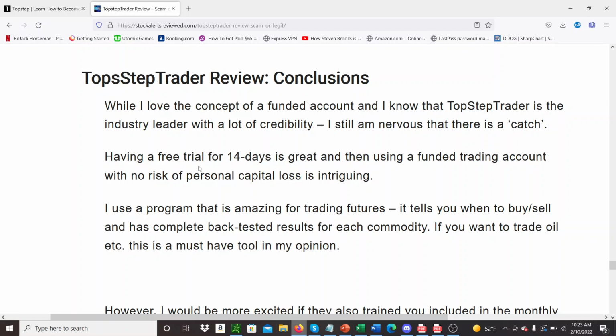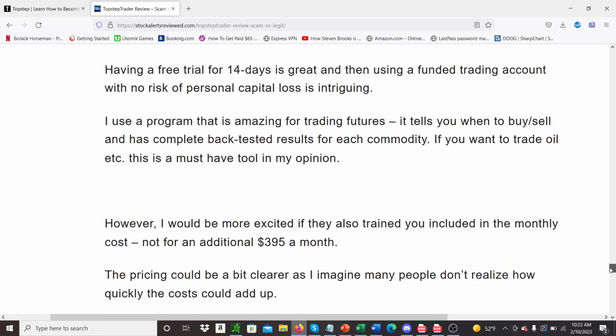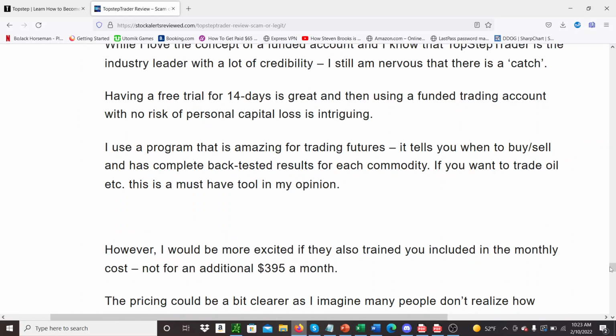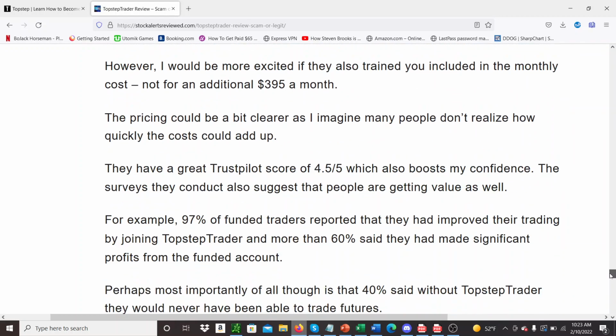The 14-day free trial is pretty cool. You can see what it's like, see if you're any good at trading futures. But honestly, I'm kind of on the fence with this thing. I can see how the vast majority of people would spend $1,000 or $2,000 in the fees for the monthly subscription and everything, and never actually graduate to a funded account, or if they did, they still wouldn't be profitable enough to become overall profitable.